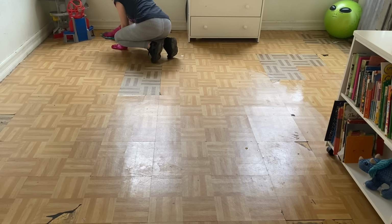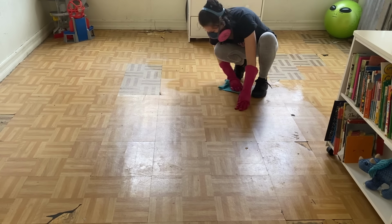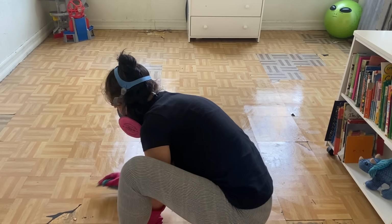Oh, this is the best feeling ever, when after a lot of hours, you're finally washing the floor.